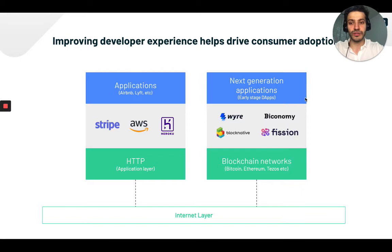Why is this important? In the past decade, we've seen numerous middleware infrastructure companies such as Stripe, AWS, and Heroku, who have all helped to increase internet adoption globally and enable killer applications. And this will inevitably happen for blockchain as well.